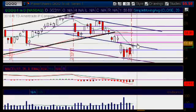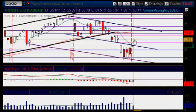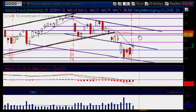So if we ever head higher, first of all, we would need to break through the 55.80 mark and then close above it. And from then on, we would have some more potential to the upside, all the way up to that next area of resistance right here at about the 56.70 mark. So pay close attention to that.